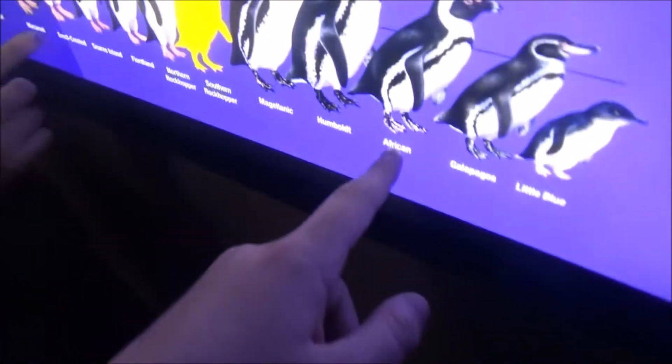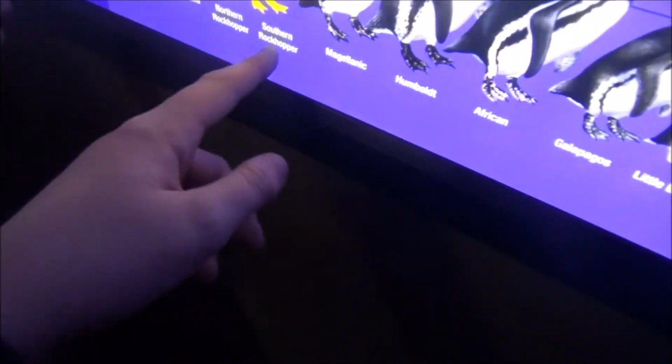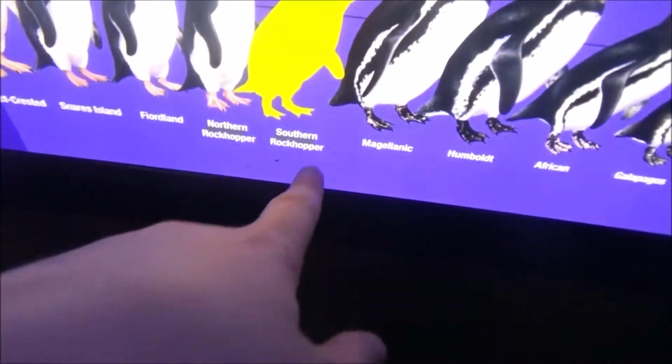Oh, so there's the different, there's the emperor penguin as little blue African. Here's the map of them. Do they not know what that looks like? Oh no, it's right there. Eyebrow thing to make them look like that. Yeah. Oh, it was like, wait, do they not know what it looks like?